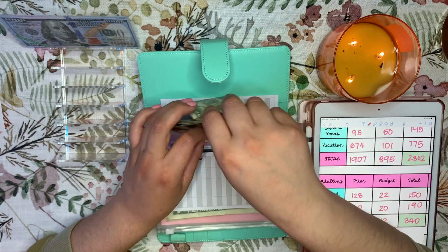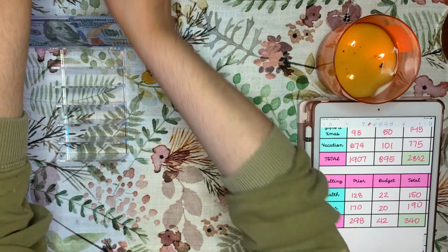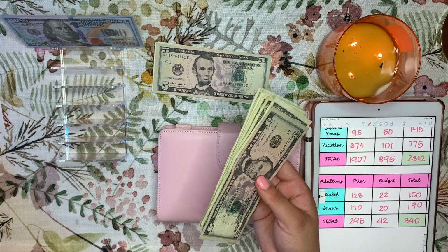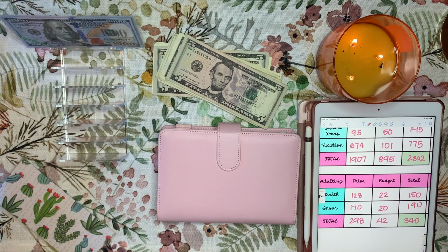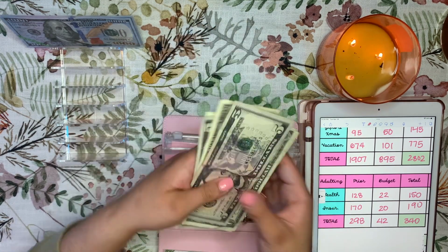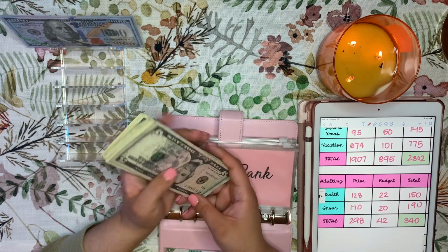Oh, okay. I'm so relieved that all added up to what it needed to. Since I noticed I had money in the beauty envelope, and some cash that I did not end up returning to the bank, I am going to keep that in my back to bank envelope to make change for when I take cash out in case I don't have the exact denominations that I need in my envelope.